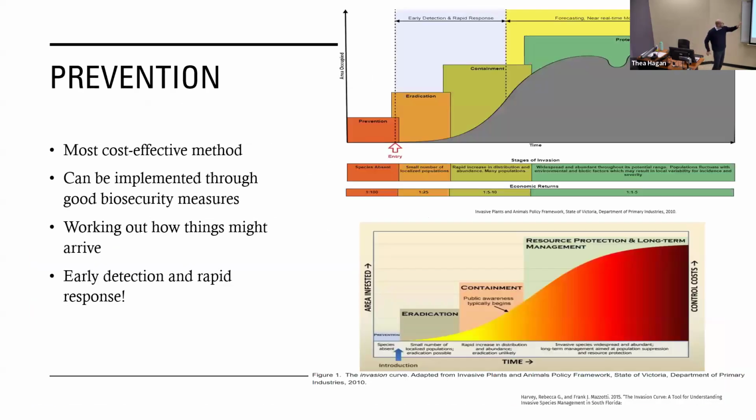And I mentioned the invasive species curve. Have you guys seen this before? No? Okay. There's now lots of variations of this curve, but essentially what it's saying is that from the introduction, if the species is absent, you have a really small window here to eradicate that pest or disease before your costs spiral exponentially and your chance of containment and doing something about it becomes slimmer and slimmer. So prevention is the absolute key.